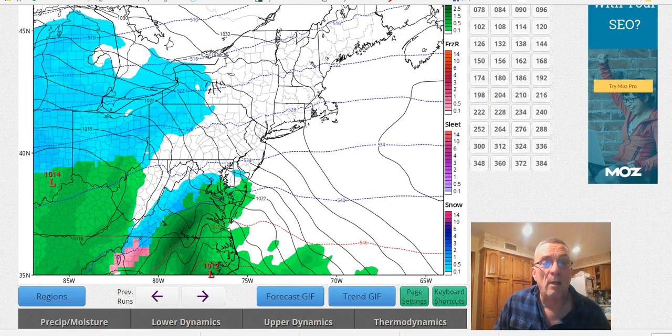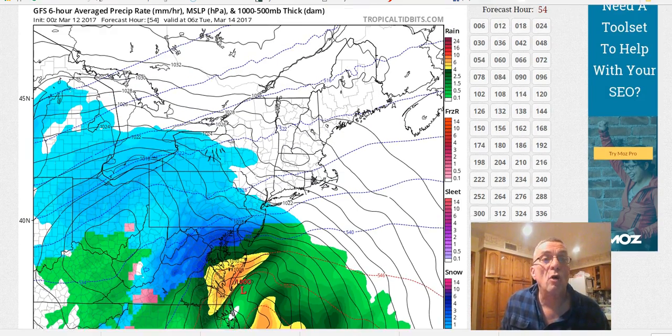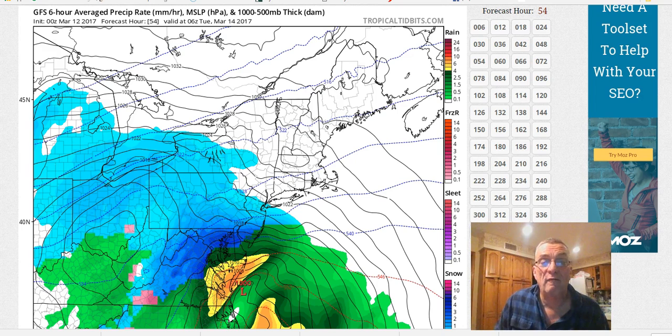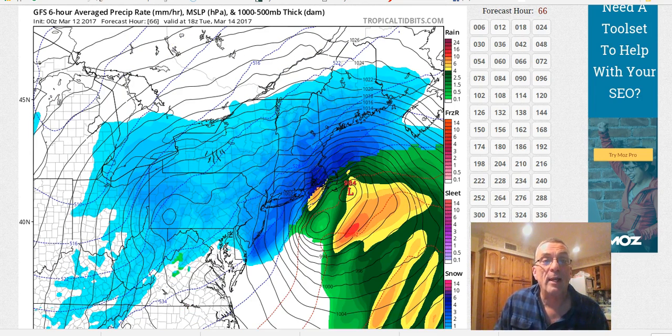So here's the bottom line. You're going to be having snow developing in the Washington, D.C., Baltimore area by late Tuesday afternoon, Tuesday evening, and into Philadelphia later in the evening, into New York City during the early morning hours, snowing heavily at daybreak from Washington to Baltimore to New York City to Long Island and into southern Connecticut. Snow developing in Boston on Tuesday morning before daybreak, and then snowing heavily there during Tuesday afternoon into Tuesday evening.